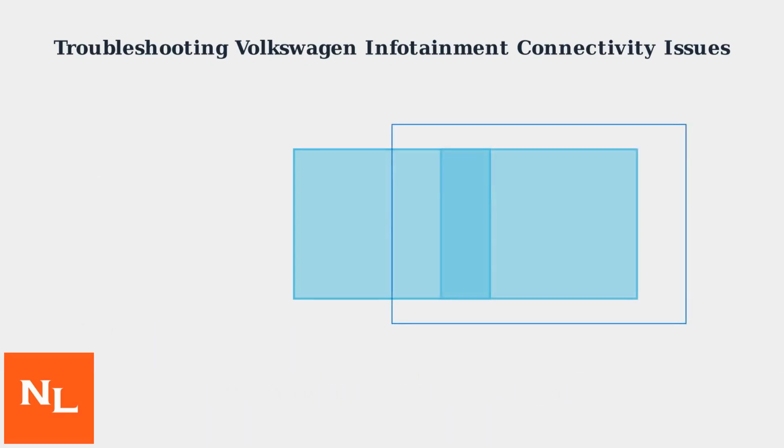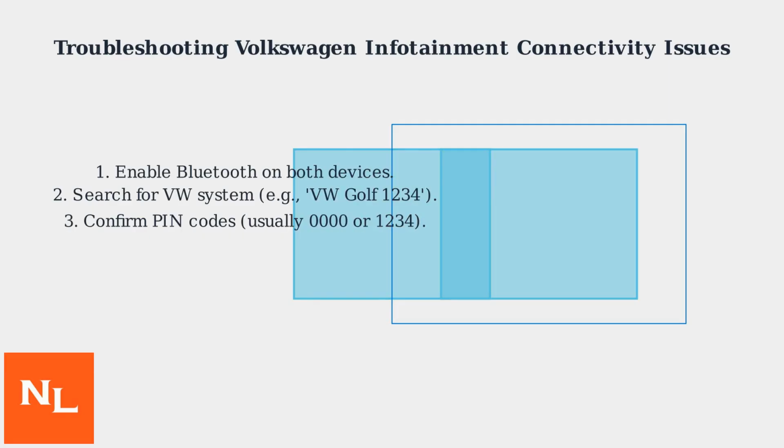For troubleshooting, start with basic steps. Enable Bluetooth on both your phone and the VW system. Then search for the VW system, often named after the vehicle, like VW Golf 1234. Confirm the PIN code, which is usually 0000 or 1234.